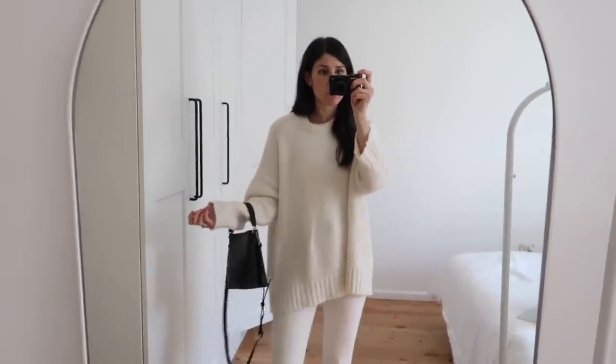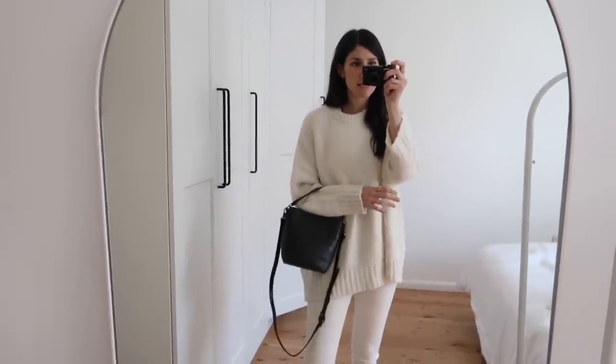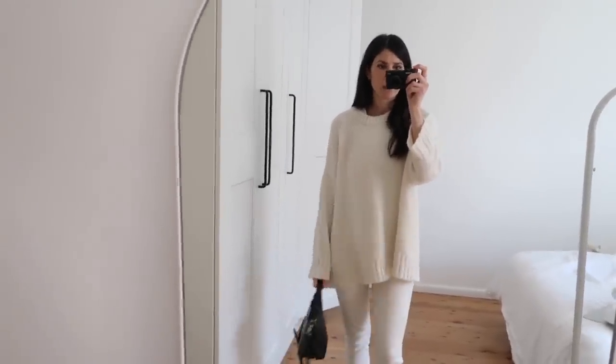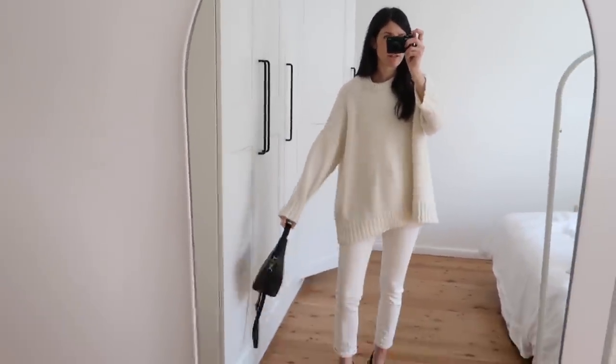I'm wearing the small and it's really, really oversized. So if you're petite, maybe size down two sizes. You might like to go down just one size, even if you're not, because there's a lot of fabric.